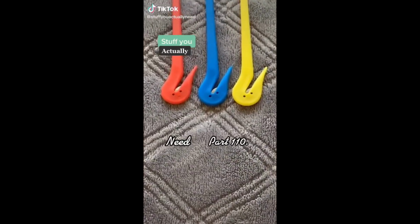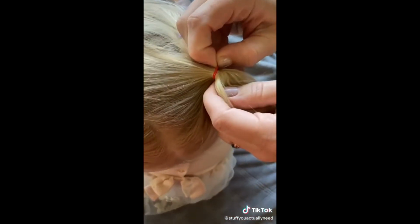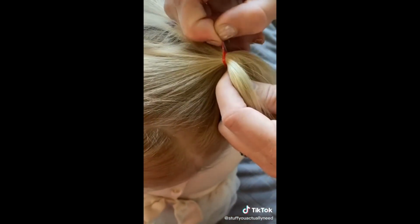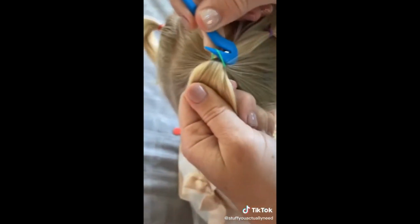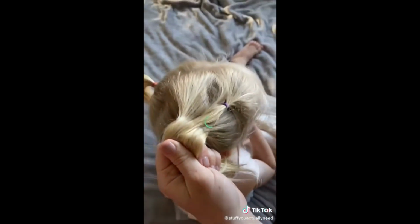Stuff You Actually Need, Part 110. This is my elastic band cutter that has made my life so much better. If you have a little girl or you use these elastic bands often, you know how hard they are to get out. With this, you just scoop with the pointy end, pull up, and then you're done.